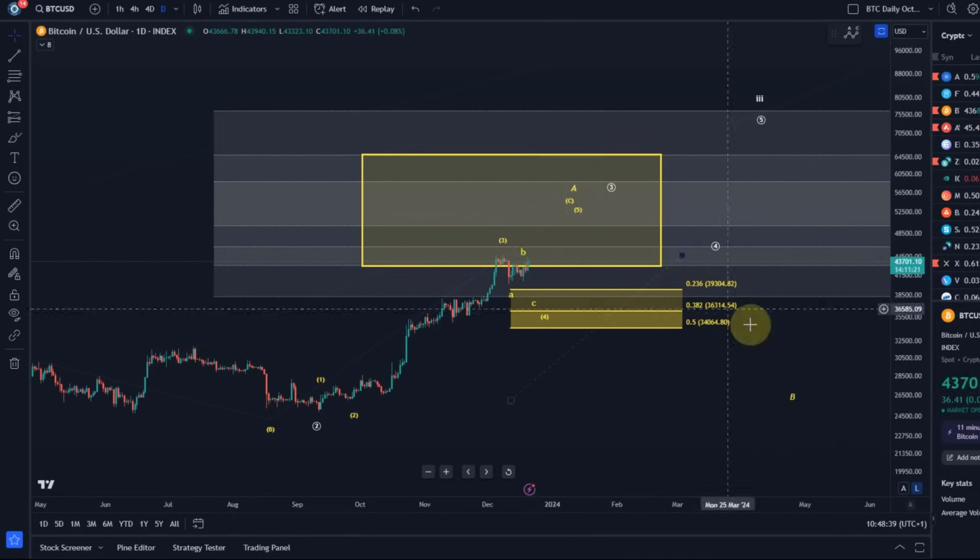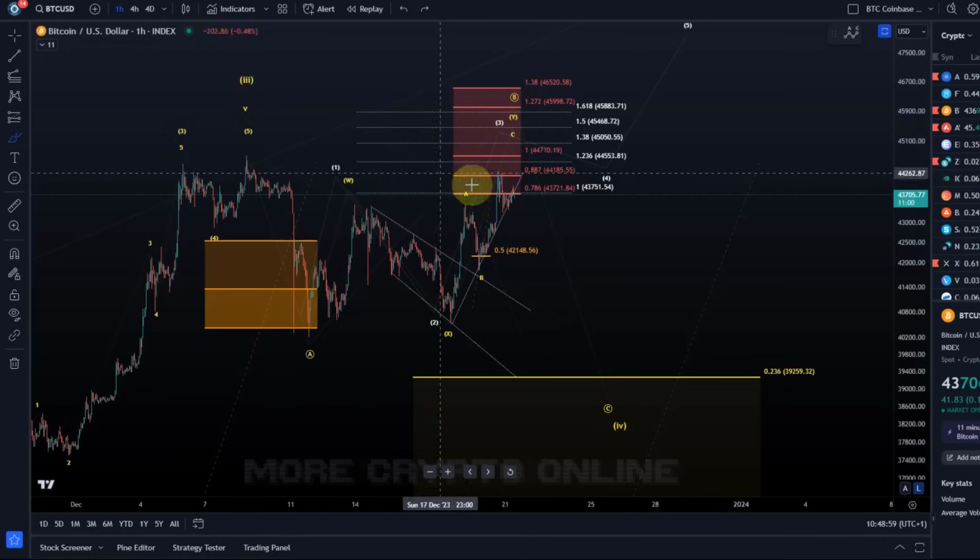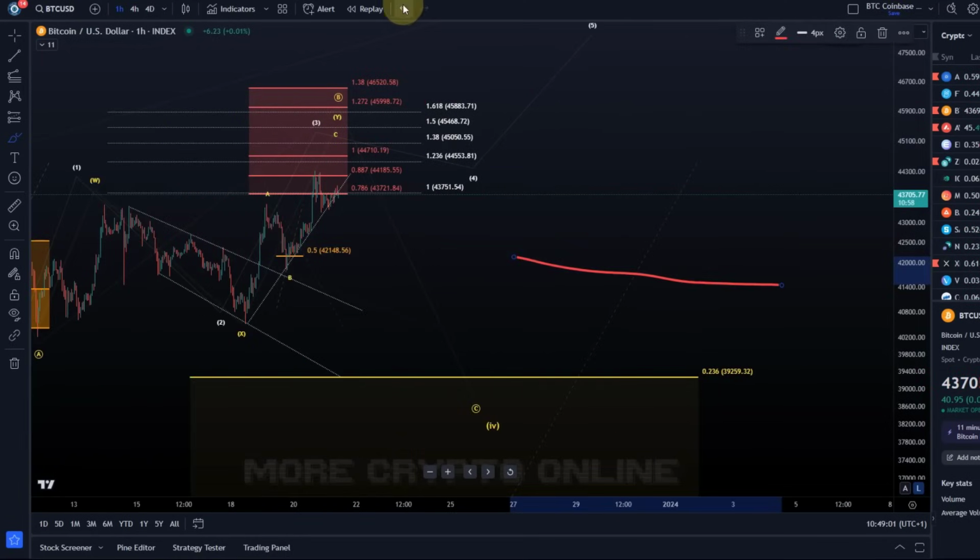If the pullback happens already now, it would be a little bit earlier than expected, but it would have to be the yellow count, because for the white count, the pullback would be too deep. Hope that makes sense. So in the short term, they are moving together. So I'm only tracking basically one microstructure, which is the same for the yellow and the white scenario. Now looking at the very, very short term, not much happened since yesterday.